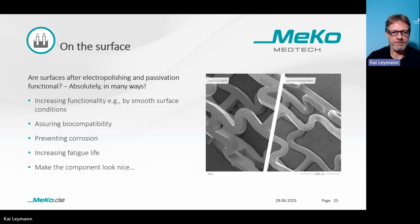And the question now is, are surfaces after electropolishing and passivation functional? And yes, absolutely, in many ways. We hit a couple of them. It is increasing functionality because of the smooth surface conditions. It is a stress-free surface, which is important. Then we assure biocompatibility, because electropolishing is removing nickel out of the upper surface layers. So you keep the titanium for later forming titanium oxide. That is a very important functionality behind it, and this is also done by electropolishing.